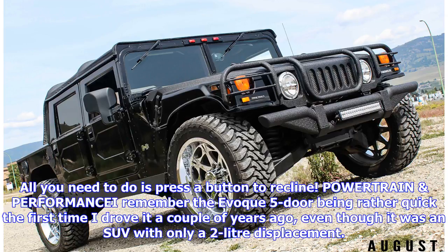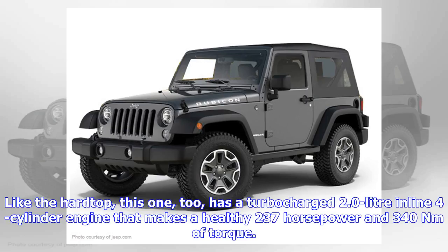Powertrain. Like the hardtop, this one, too, has a turbocharged 2.0-liter inline four-cylinder engine that makes a healthy 237 horsepower and 340 Nm of torque.